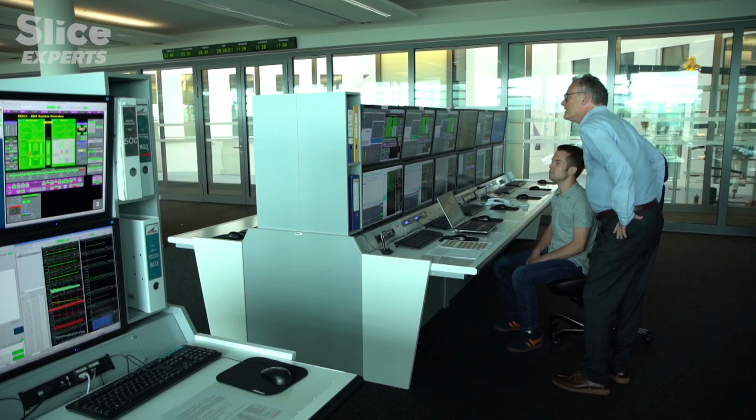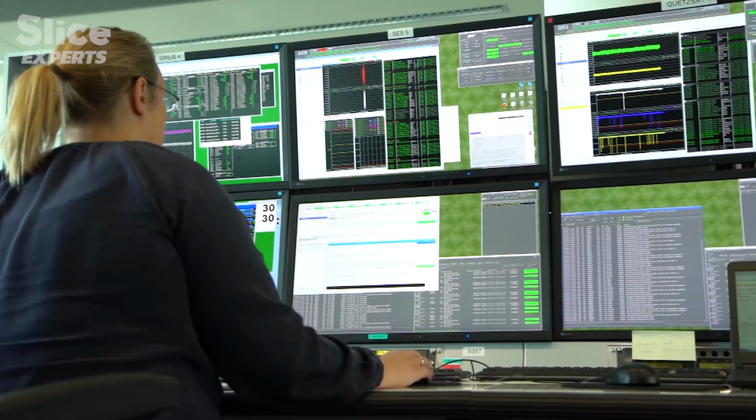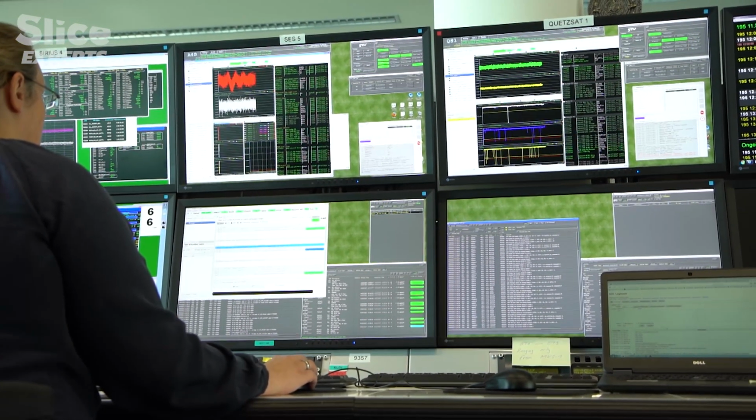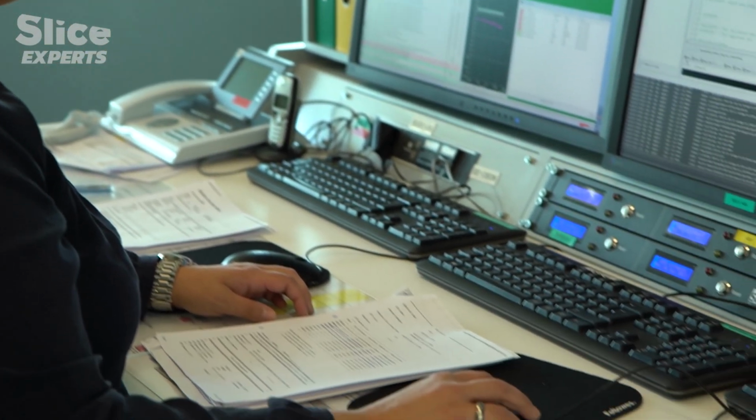What we're actually doing here generally is that, first of all, as you look around, you'll see that all of this data is being transmitted back from the various different satellites that we have in orbit. Hundreds of thousands of data points, temperatures, voltages, attitude information, status information of the various different satellites is transmitted down here. And everything is monitored and everything is stored. And so we know exactly what is happening on the satellites in orbit.